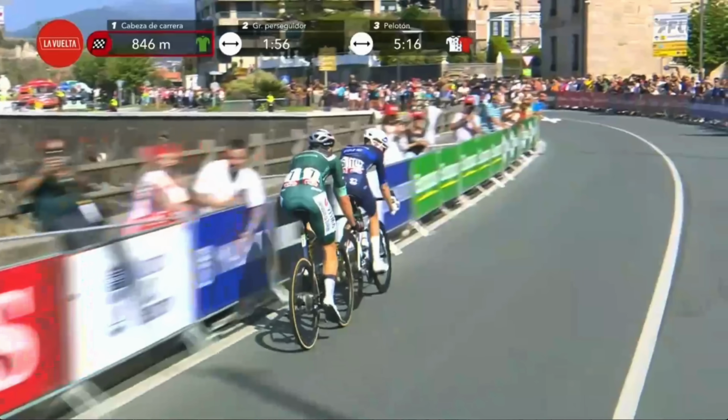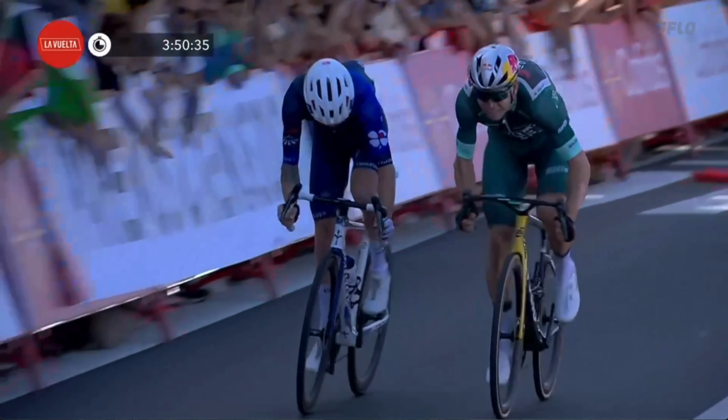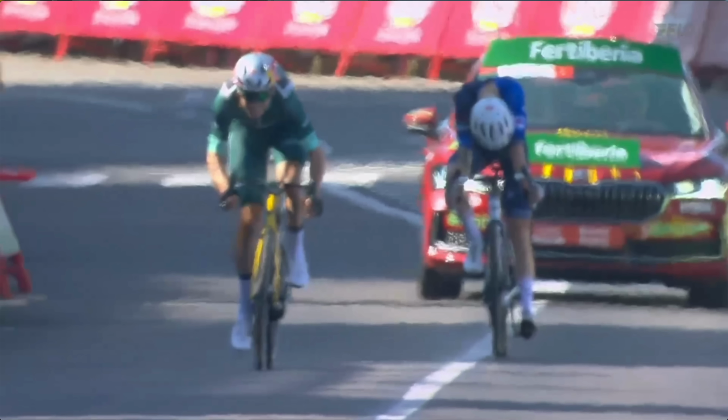Quentin Paschier starts looking over his shoulder. He looks over some more. And then at 200 meters to go, Wout van Aert, the big guy, kicks it into gear, turbo straight past Quentin Paschier, whose head drops immediately as he knows he's getting second on the stage.